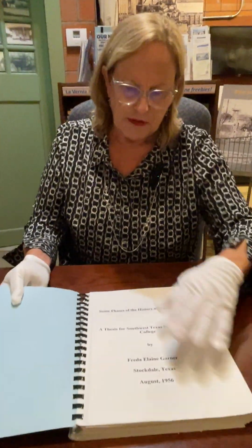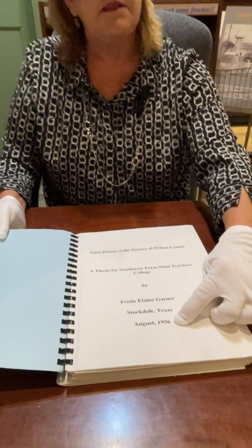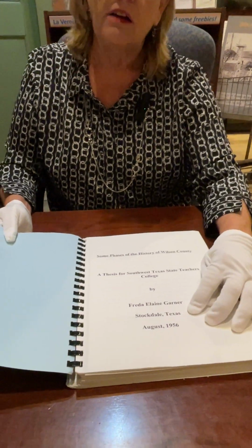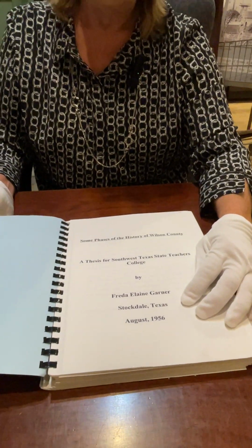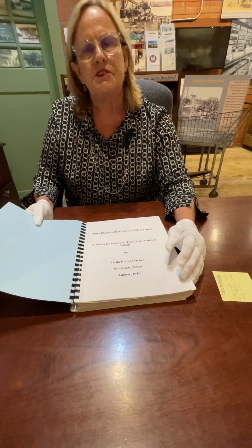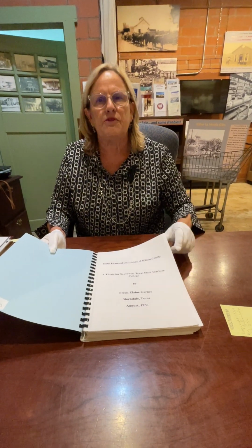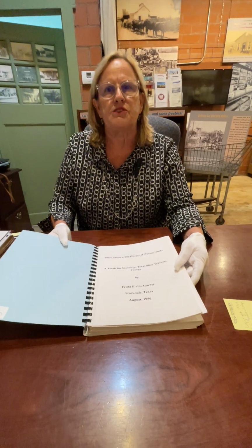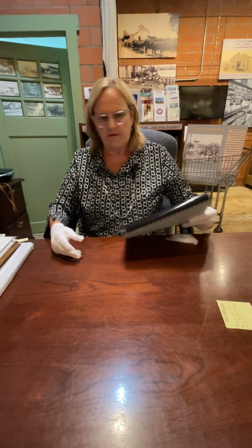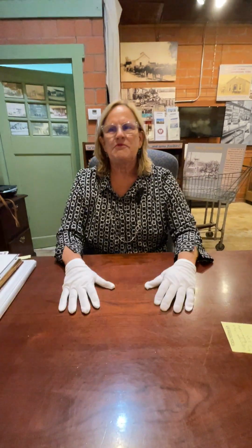This book here, as you can see, is a thesis written in 1956 by Frida Elaine Garner, who was from Stockdale, Texas. It has information about the entire county, focuses somewhat on Stockdale, Texas, but it is great for doing research.